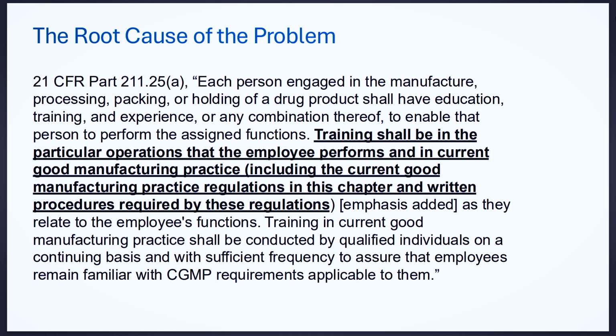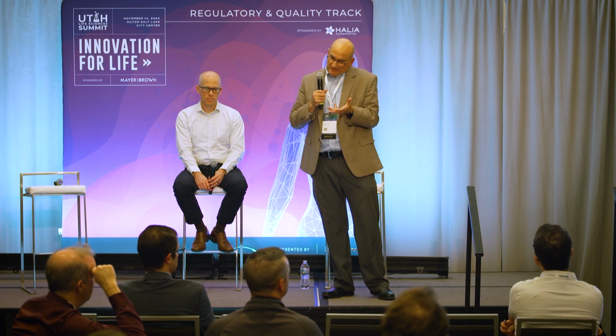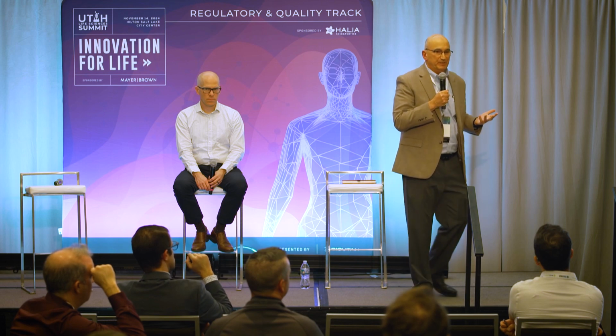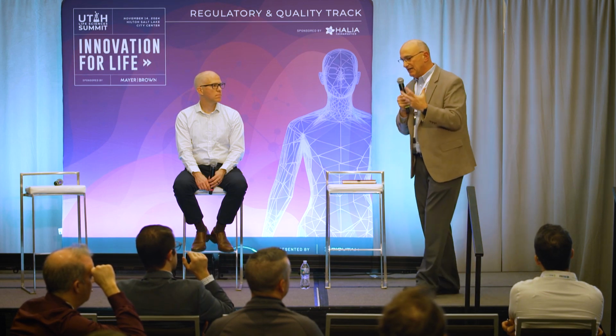How could you not read that and think that you have to train people on documents? The way the language is in there, you could twist it a bunch of different ways if you want, but it primarily is saying you've got to train these folks, and these written procedures have to be done. And I'm not saying get rid of SOPs in any way, shape, or form. Somebody's got to do them. All I'm saying is it's not the optimal way of doing it.